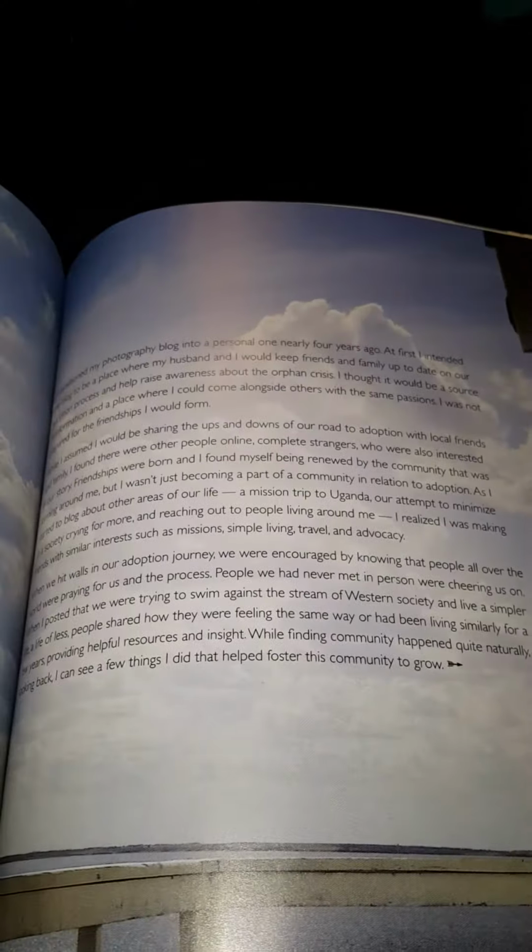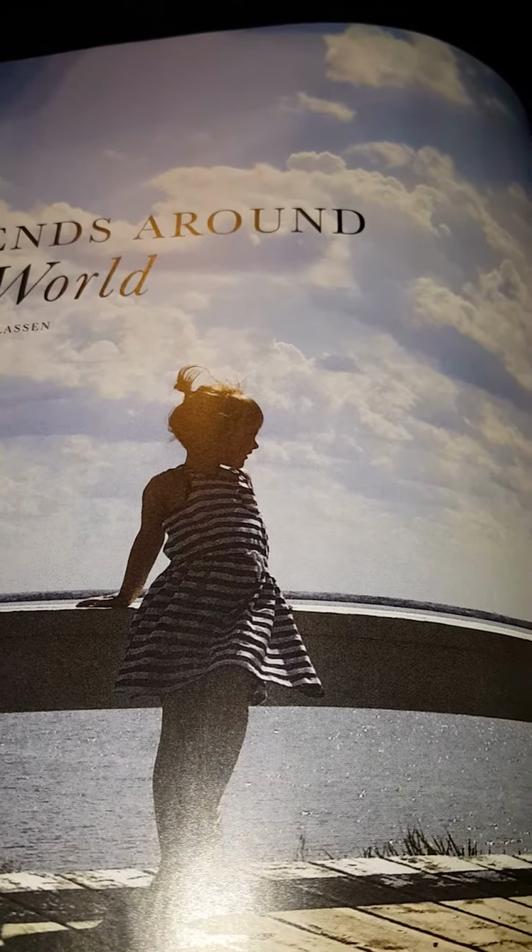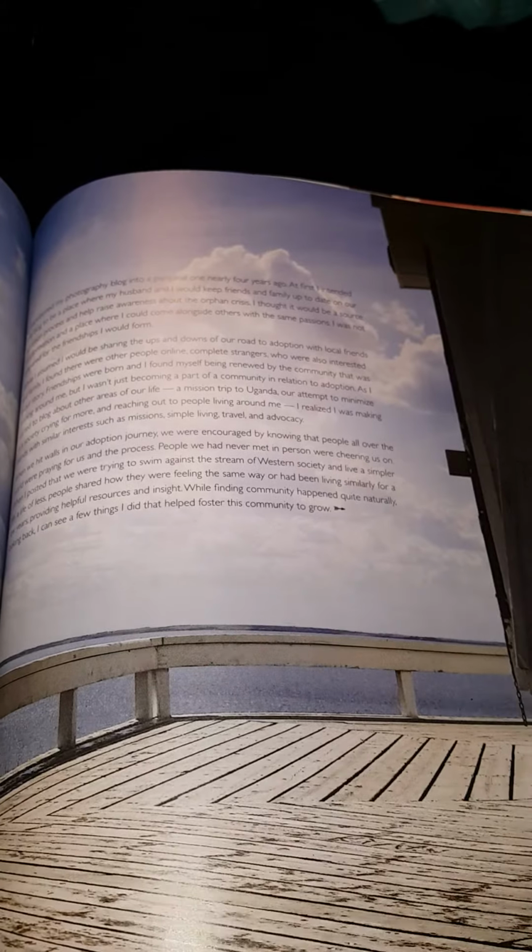Now, if you look here, this article, and I'll go back to the beginning. This article is about making friends with bloggers. And here's a beautiful picture of a girl by the water. And that's really fascinating to me because bloggers, just like the ASMR community, there really is a community and you can get to know people.